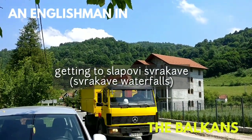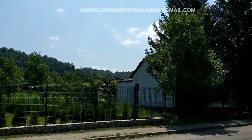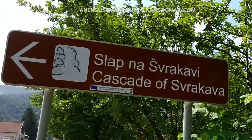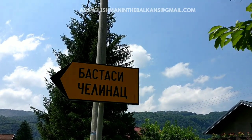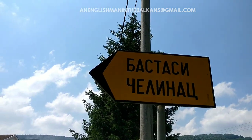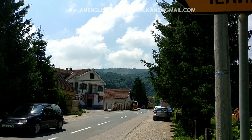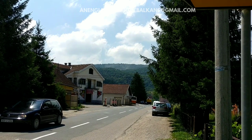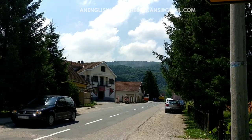So you've left Banja Luka and you've come along the road, and you will see the sign in English to the falls on the left, but here it is in Cyrillic, so you might want to take a screen grab of that. And just over there behind the black car is a coffee bar and a little market, and you're going to turn left up that road and keep going straight, not deviating, until you get to a little bridge.